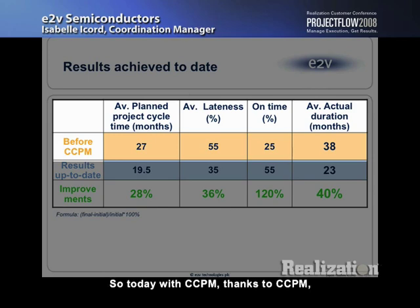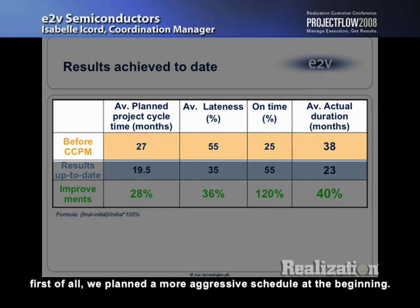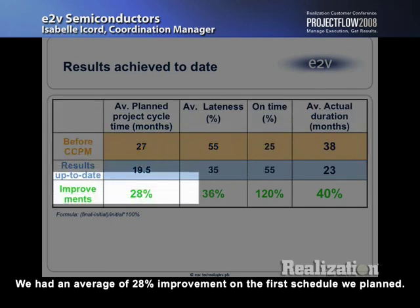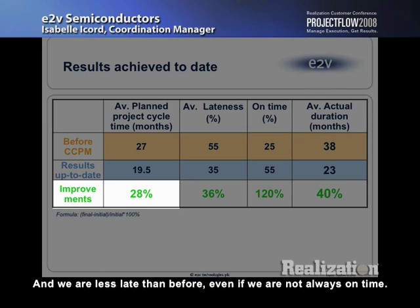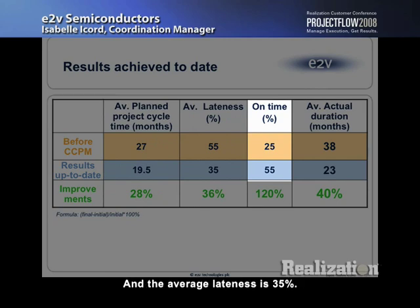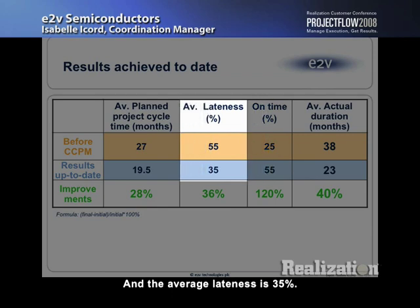So today, thanks to CCPM, first of all, we plan a much more aggressive schedule at the beginning, with an average 28% improvement on the first schedule we plan. And we are less late than before, even if we are not always on time. So today we are at 55% on-time delivery, and the average lateness is 35%.